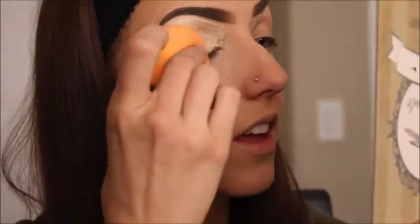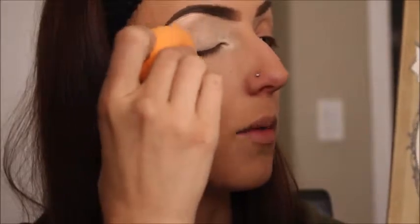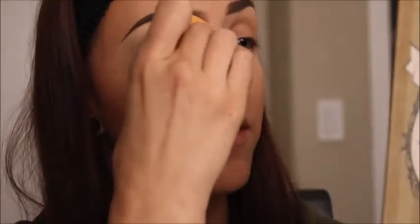I'm going to blend that out with my Real Techniques Miracle Complexion Sponge. I could not think of the brand name. I really hope this palette doesn't have a lot of fallout because I'm going to be pissed that I did my base first because I don't usually do my base first.